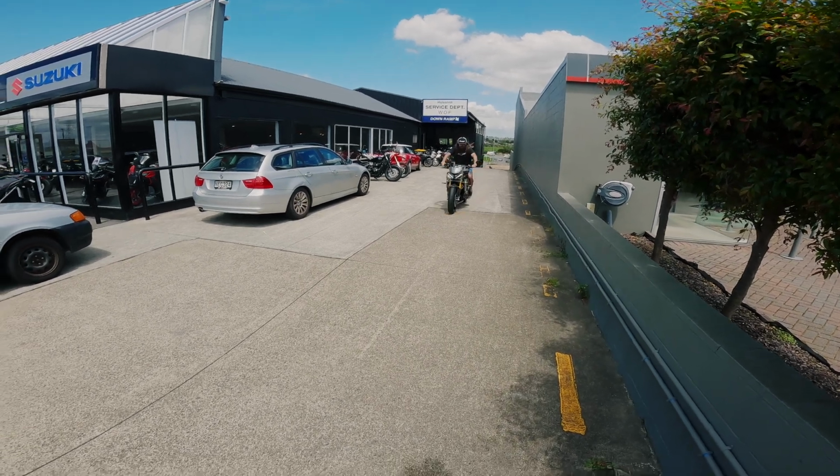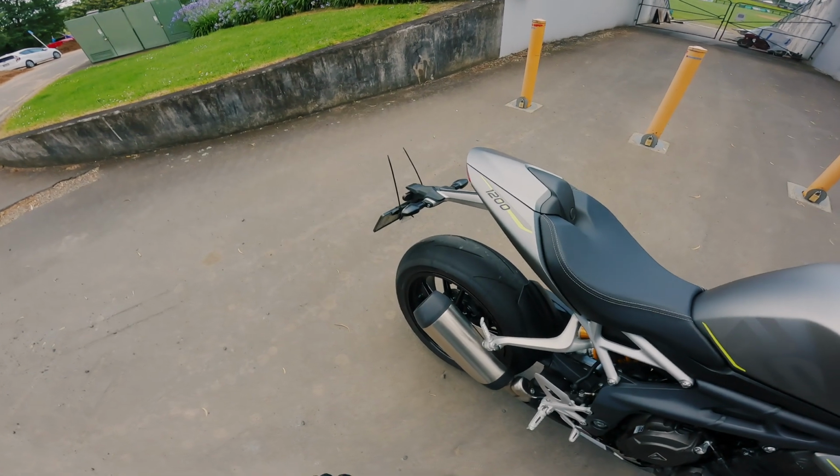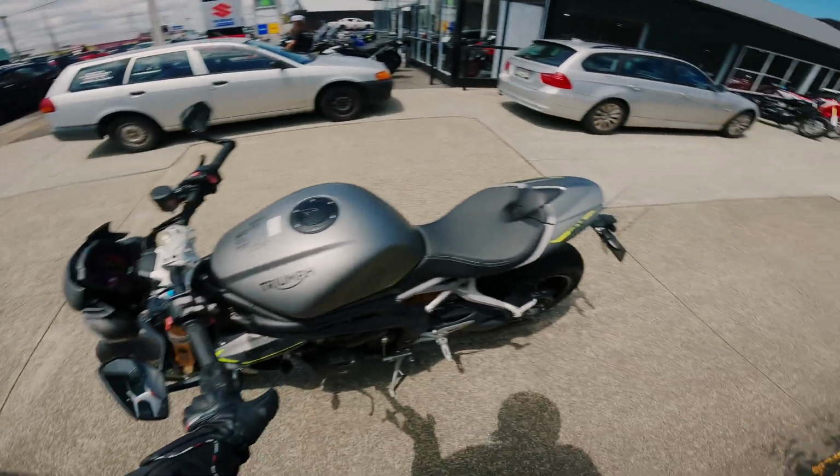Beautiful looking beast. I'm inspired. I like that. How's it? Looks good, eh? Key fob. Here it is, guys.